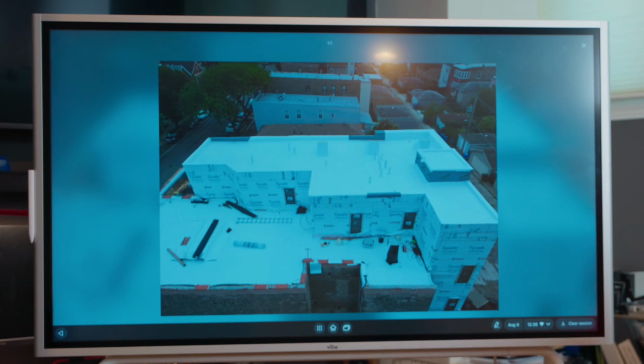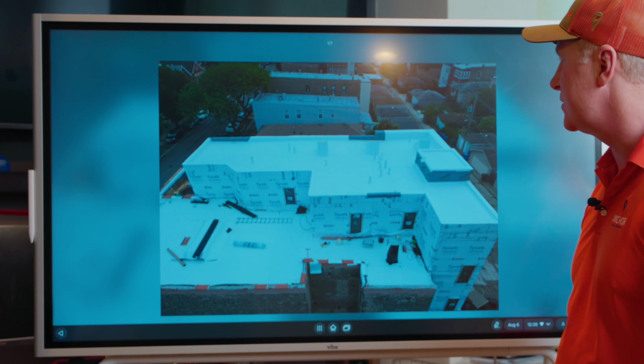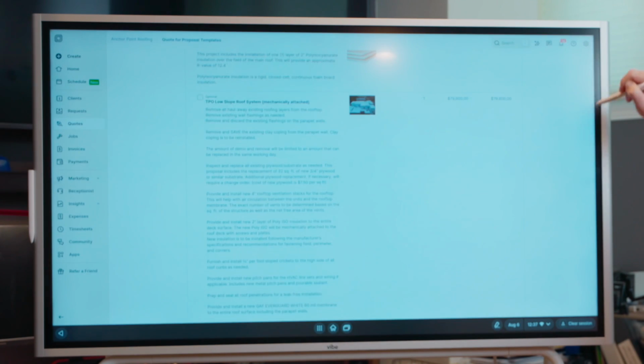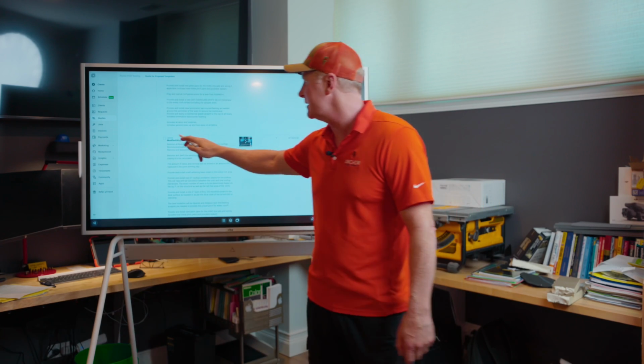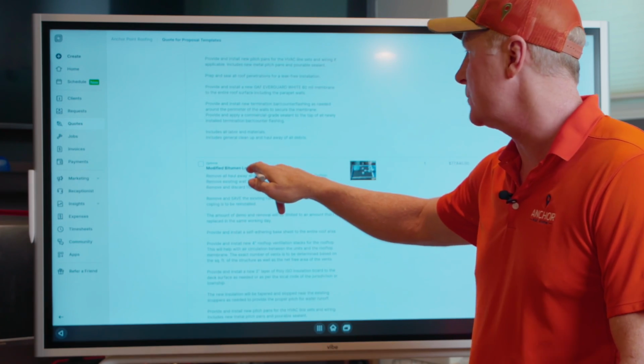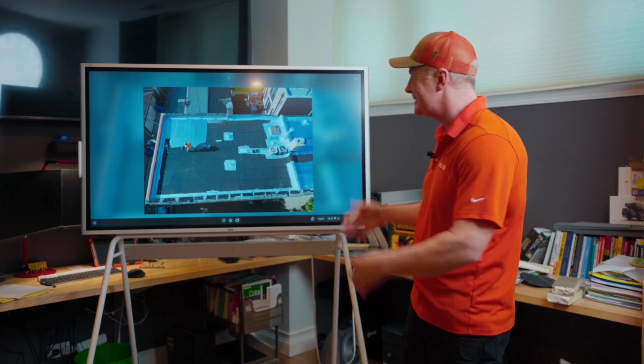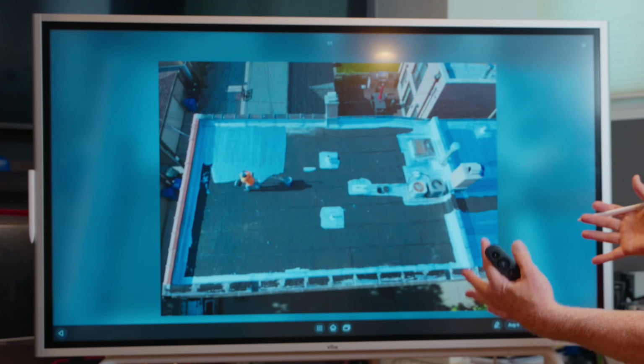And then we like to include a picture generally of the roof. This is a TPO roof we finished on the south side, but it's just to show you the options. And again, here you can see it's optional right here. So this one also, we gave them a modified bitumen and a TPO. And again, it's nice to blow up the pictures and see what's going on.